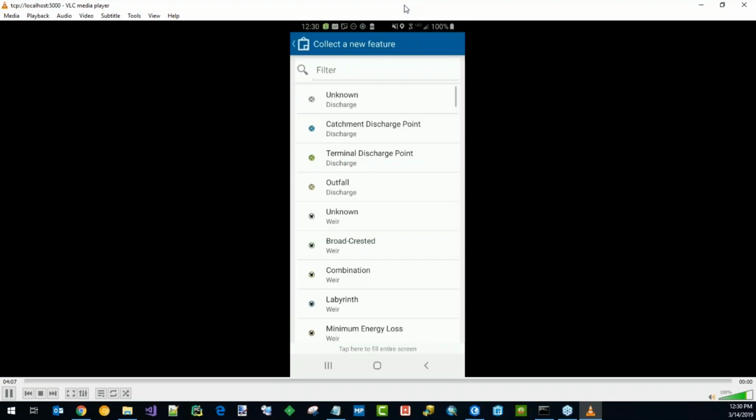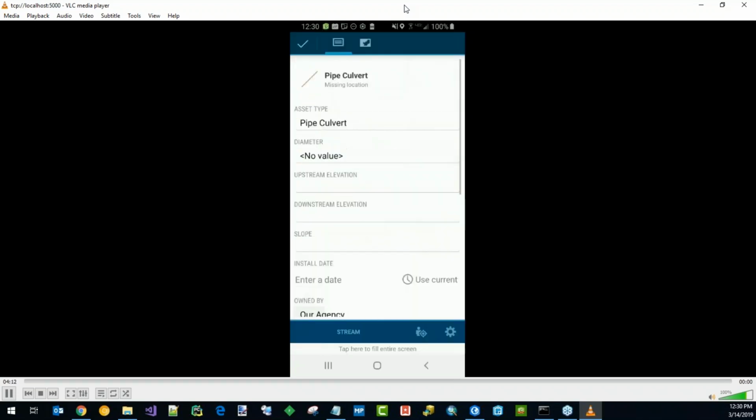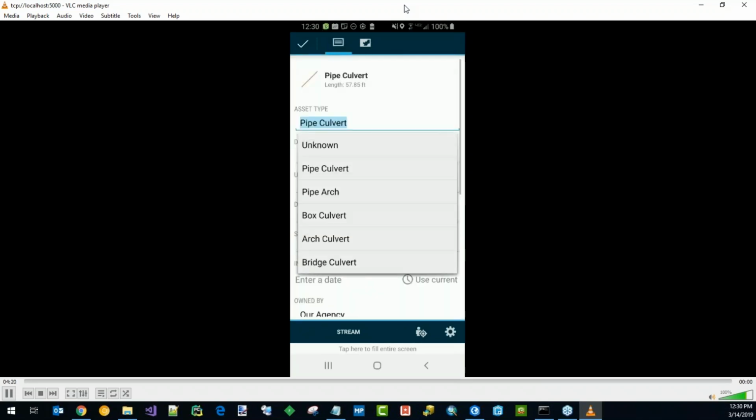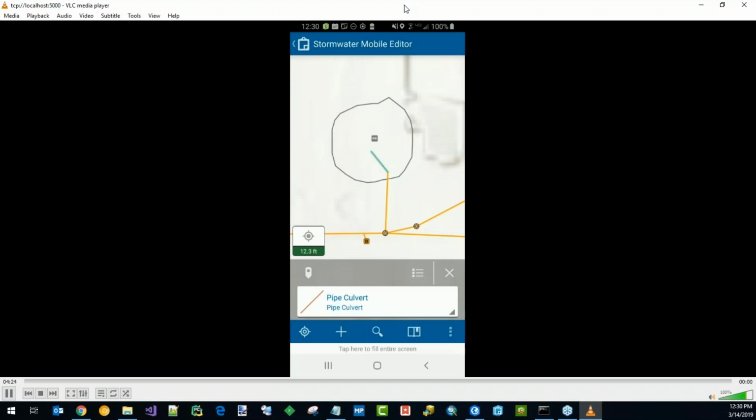So let's go ahead and actually find one of the pipes we want to put in there. In this case, we'll just put a pipe culvert in, and we can use our location to get it fairly closely snapped, click the location, and fill out the details. Now, you may be asking, is that actually truly snapped? And it's not, but it allows us to quickly locate that. Then using ArcGIS Pro or other applications, we can go back in and adjust them to snap the network together.